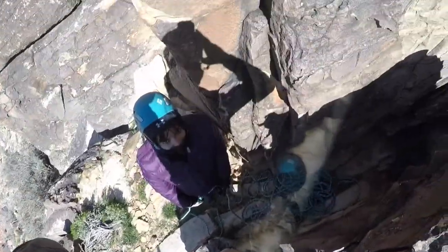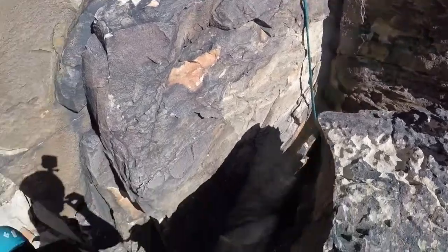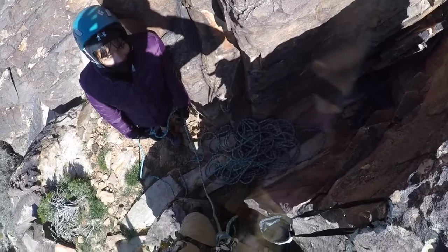Okay, good job. All right, what route is this? Potzo Spotting. Trad route. Trad. 5-8. 5-7, I think. 5-8. 5-7.